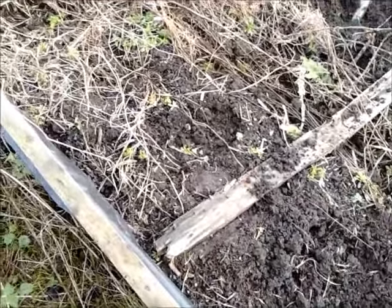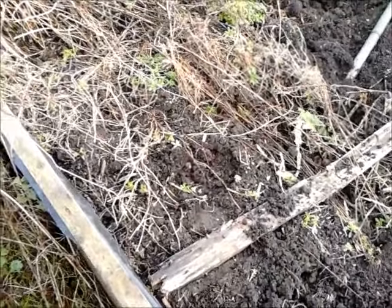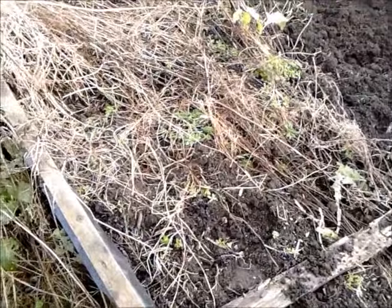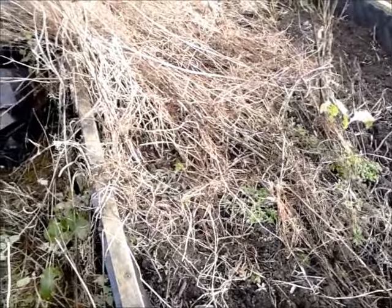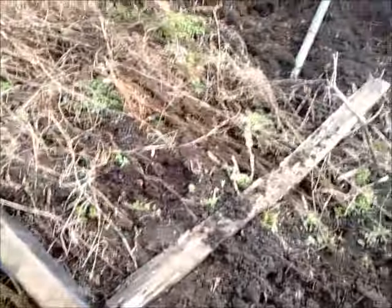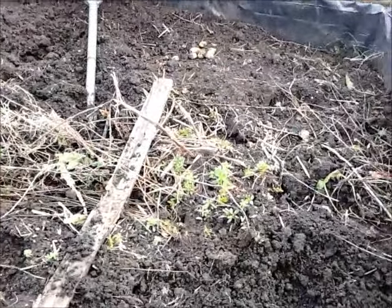Within the month, assuming we get a few dry days, I'll have this bed working. I've managed to pick up some cardboard, so I'll cover this one today, or this half, and crack on with the other half, assuming we get a couple of fine days in the near future. But we'll win in the end.